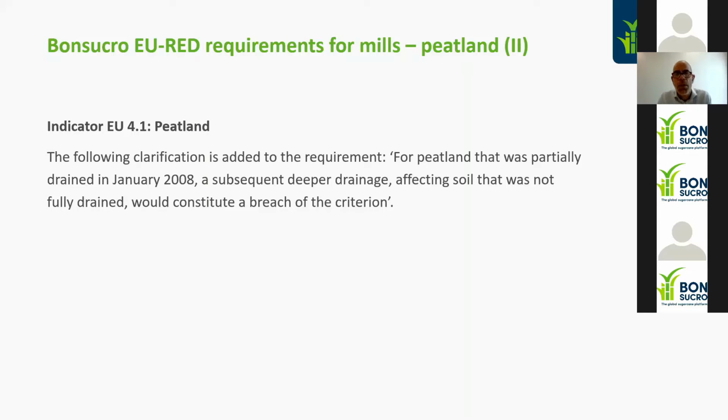So all in all, I think it's fair to say that the land use requirements for mills, as they are now under the new Bonsucro EU-RED standard, are for a really significant part the same as the requirements in the previous standard under RED 1, with the exception of the changes which I just showed you, and which in most cases comprise a further explanation of a requirement rather than a new requirement, or rather than a stricter requirement.